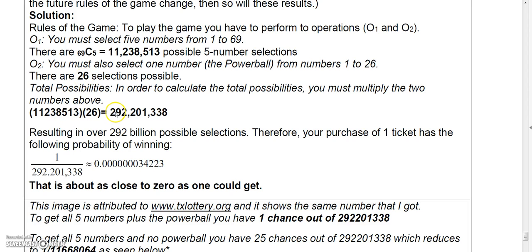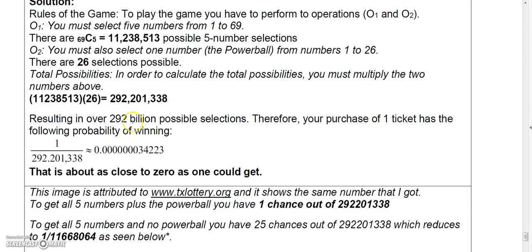And when you multiply those together, you actually get 292,201,338 as the number of possibilities. So this is resulting in over 292, actually I should say million. So this is over 292 million possible selections. Therefore, your purchase of one ticket has the following probability of winning. You have one chance out of over 292 million possibilities of winning.